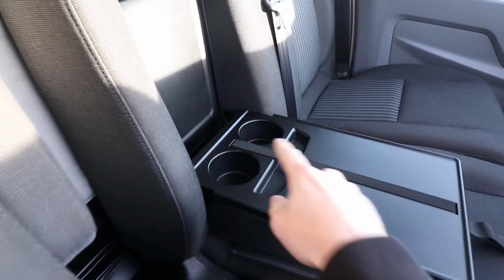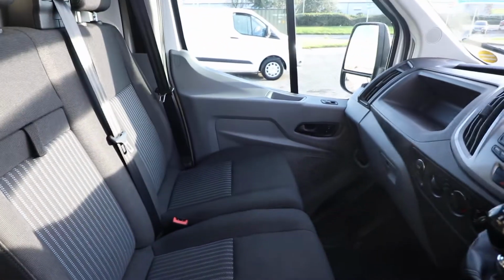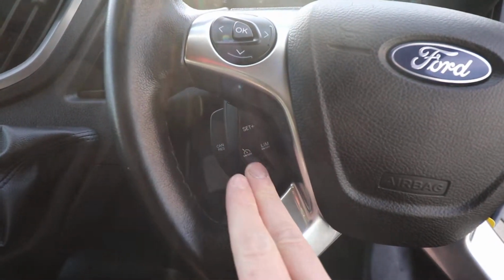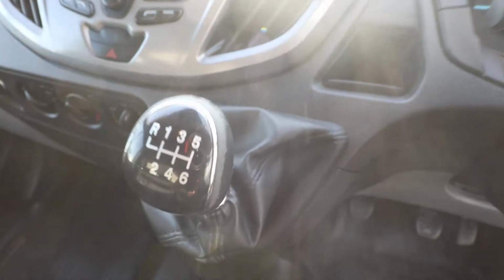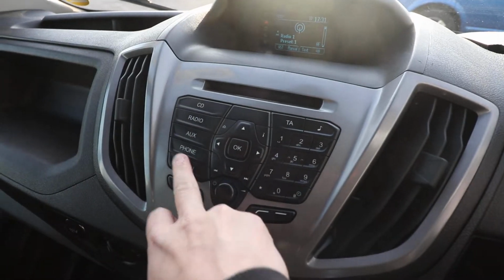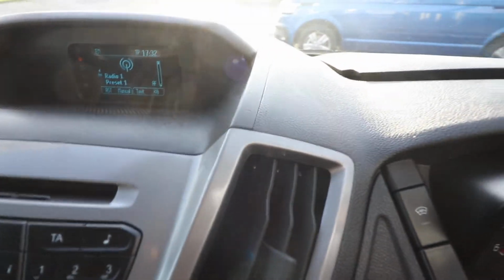Got the fold down work tray with the cup holders and also somewhere to store some paperwork. If we climb inside, if we have a look on the left hand side of the steering wheel, we've also got cruise control here. Being a 155 brake horsepower engine, it does come accompanied with a 6-speed manual gearbox. And then also, if we look up here on the radio, you can connect your phone to this as well. So a nice little spec just there.